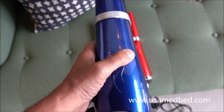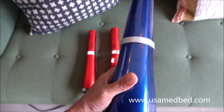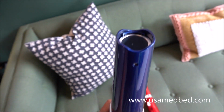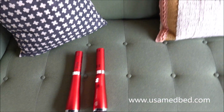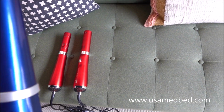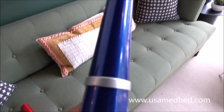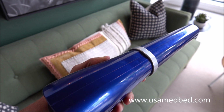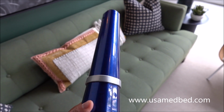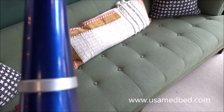And it's kind of nice because when you compare it to the other wands, you can see that it's obviously a larger wand. And it's incorporating a little different technology than what you're going to find in the traditional terahertz wands. Primarily, the red wands are going to run a terahertz chip up front with a quartz crystal chip, and that's going to push that frequency down the end of the tube, and that's how you're going to deliver that terahertz frequency.